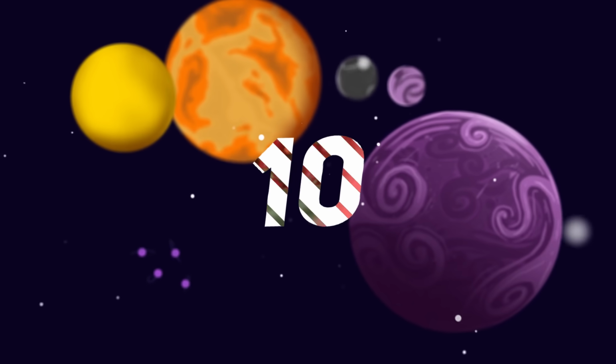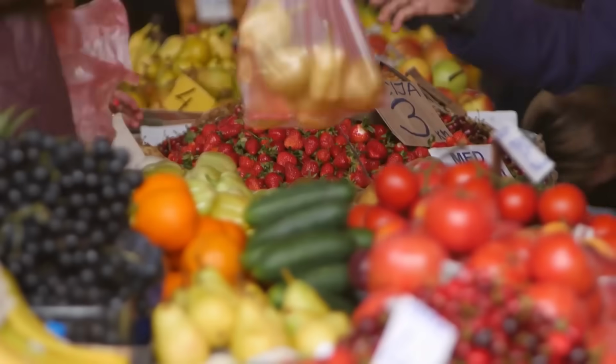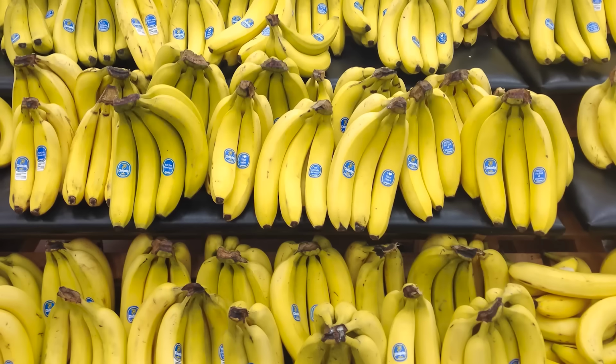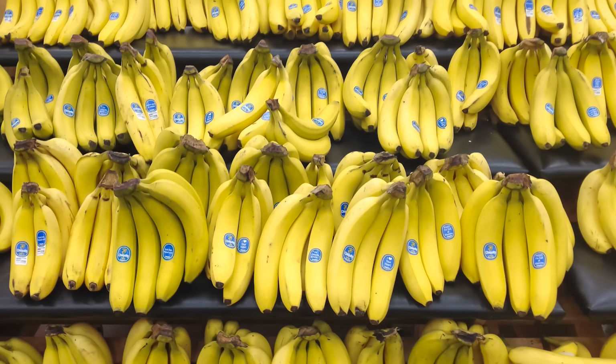Number 10. Most fruits and vegetables you buy at the local grocery store have a sticker on them. We all usually just rip these stickers off before eating, but they aren't just used to advertise the brand, farm, or product. They serve a very helpful purpose.